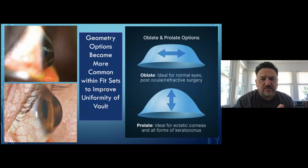So fit sets evolved options, with both prolate and oblate shapes within the same fitting set. Just like if we were fitting a specialty corneal GP on a post-LASIK or post-RK patient, I wouldn't reach for the same fitting set as for a patient with keratoconus. The same really is true of sclerals. And so our fitting sets became outfitted either with secondary sets for reverse geometry, or within the set, we incorporated both reverse geometry and standard geometry lens options.